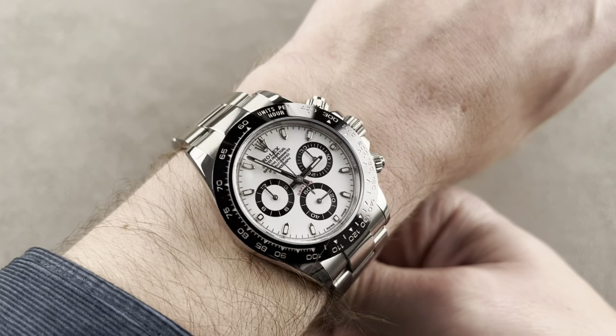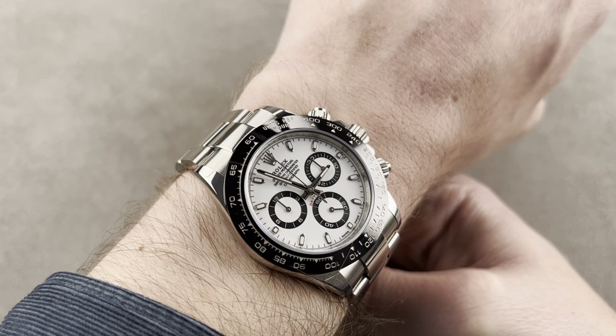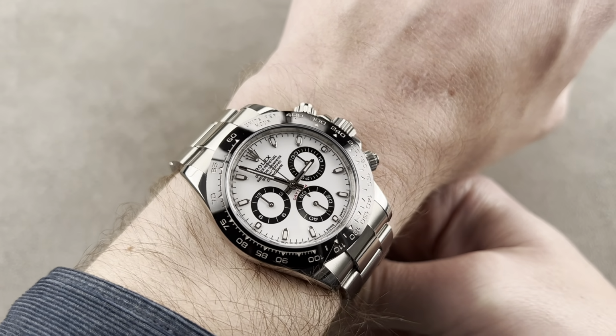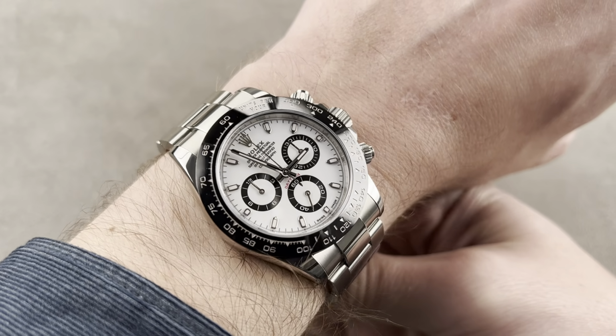Of course, with the ceramic bezel, the watch is less susceptible to scratching, and I would say that of the two versions launched in 2016 in steel, the black dial and the white dial, it seems like the white dial ultimately won the war. There are more of them, but at the same time, people tend to seek them more frequently. This is a timepiece that offers a lot more contrast too than the black on black.